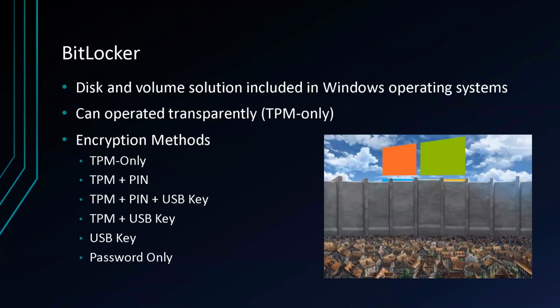So again, what is BitLocker? Everybody knows BitLocker is essentially an encryption solution available in the Windows operating system. It can do disk-level, volume-level encryption. There are multiple methods. There's TPM, which is the chip on the motherboard that helps store the encryption keys, essentially like an escrow for those keys. Specifically, in this talk, we're focusing on TPM only.